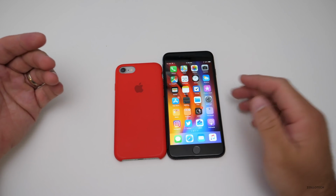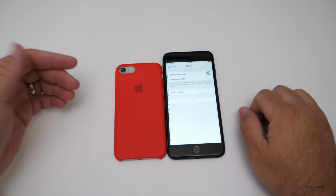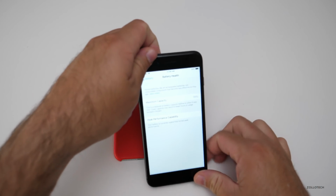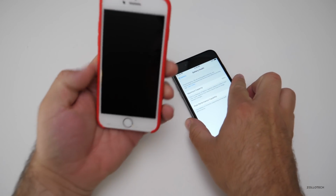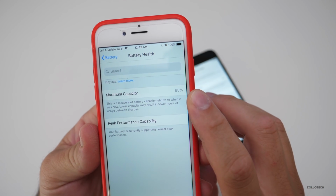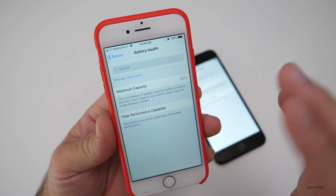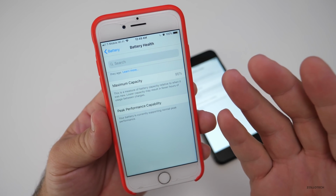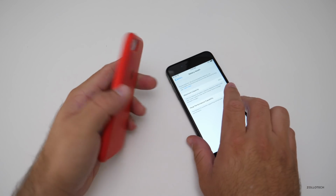After about a year or so, your battery should be down to about 90% battery health. I know a lot of people ask me about that. This is my iPhone 8 Plus. It's at 99%. Let's check this one. You'll see this one has been used a little bit more heavily. It's down to 95% after 1 year. That's completely fine. As long as it stays at about 80% or more, you're good and you don't need a battery replacement. So that's pretty much it with these.